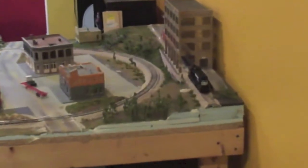If I'll open this up for you. Sorry, it's kind of hard because I'm holding a computer and a camera, so it's kind of awkward. But the tracks will enter through that wall there. And at some point along this stretch of track, we'll have that climb that's coming up from the curve right there to meet up with the main line.